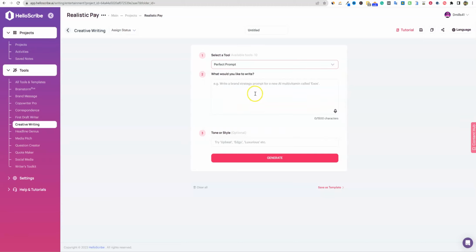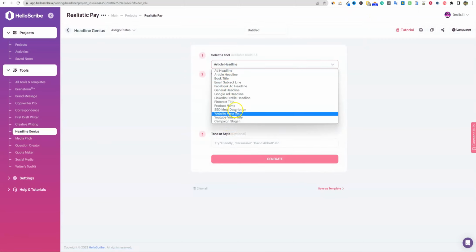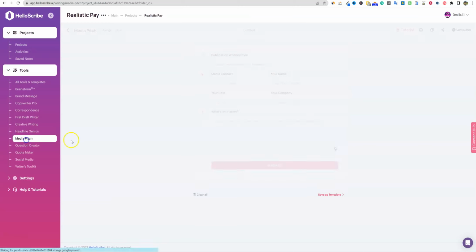What is the perfect prompt? Write a brand story prompt for a new AI multivitamin called X. So we could use this as a prompt and then maybe use this in order to take a prompt that it creates over here and then apply that to ChatGPT. That would be kind of a cool test. We've got headline genius. Look at all these. Right, we got YouTube video titles and so forth. SEO meta descriptions. It's got everything that you can think of in here.